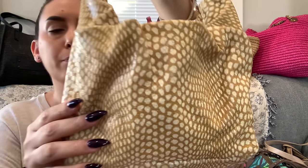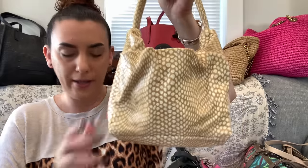All right, then the other two from Staud were exactly the same, but one had some flaws on the interior. So we'll show that one first. Make sure this is the right one. Yeah. So this is so cute. It is a leather, some type of animal print in like a beige and off-white. This one is called the Fawn Felix. It is a little shoulder bag or handbag.